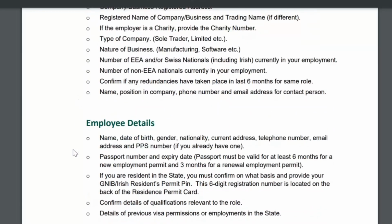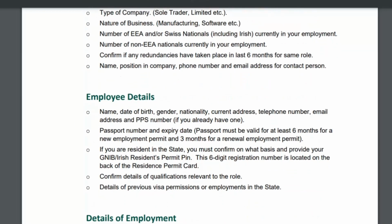And moving on, you have employee details, which is your details, and you'll have to provide them. I think this is one of the easiest parts of the application because this is all dependent on you. You just have to provide your own data. So you'll have to give your name, date of birth, gender, nationality, current address, telephone number, email address, and PPS number. If you're in Ireland, you're already familiar with the PPS number, and without this number, you can't work here. So you'll need that.